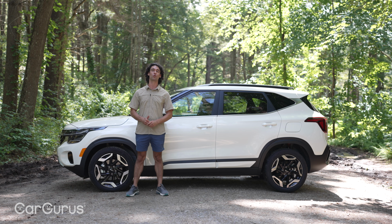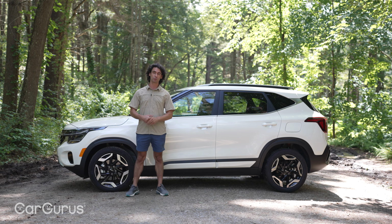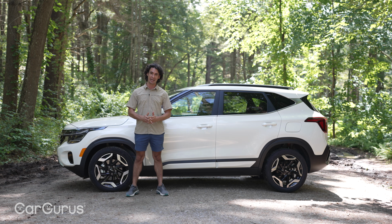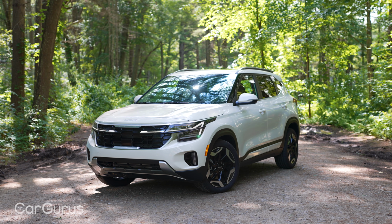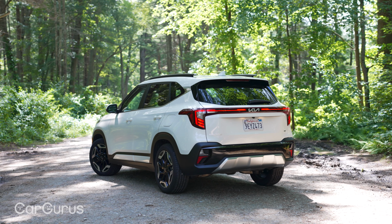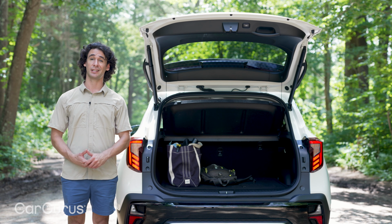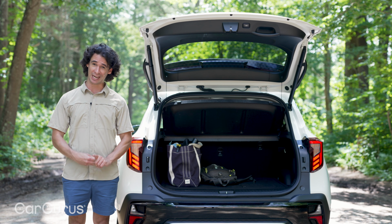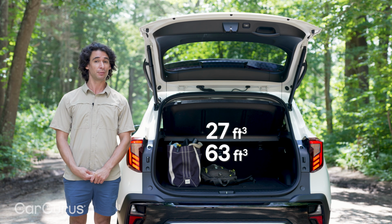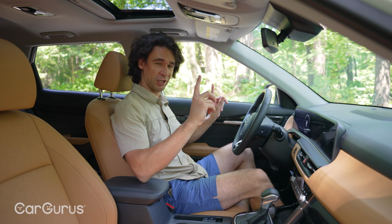It's not quite as trendy as some of the other Kia models, and I'm glad for that, like the Sportage, for example. This one will probably last longer, looking more modern for a longer time. I like that. And overall, it's giving you all those dimensions you want. Just tall enough, not too tall, not too wide, and it's really, crucially, not too small. In this size class, SUVs like this are typically tight, but not here. 27 cubic feet behind the seats and 63 when folded. That's pretty impressive.